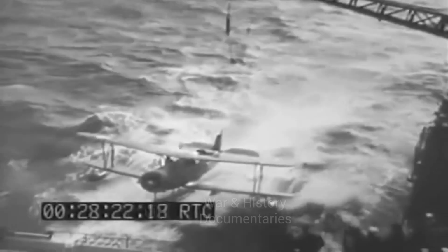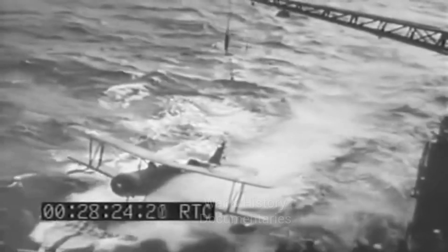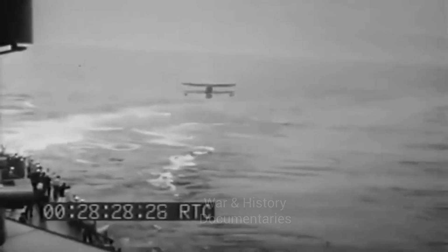Operating planes from a carrier was one of the most hazardous tasks of the war. Pilots had to contend with shifting winds, the rolling motion of the ship, and a landing strip that seemed impossibly short. Each takeoff and landing was a gamble, where a single miscalculation could result in a fiery crash or a plane plunging into the ocean. The deck crews, working under constant pressure, faced equally dire risks.